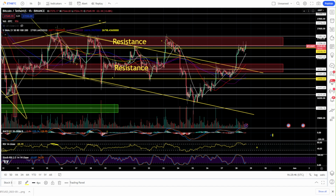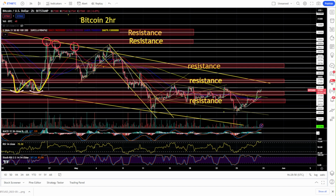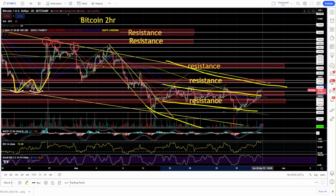Bitcoin on the 1 hour chart. And if you go to the 2 hour, you see that there's this falling wedge inside this bigger falling wedge, a bigger channel and then the smaller channel. It's very common that you find patterns inside other patterns, right? Use this to your advantage. This small channel is a falling channel, 68% chance it breaks out to the upside.